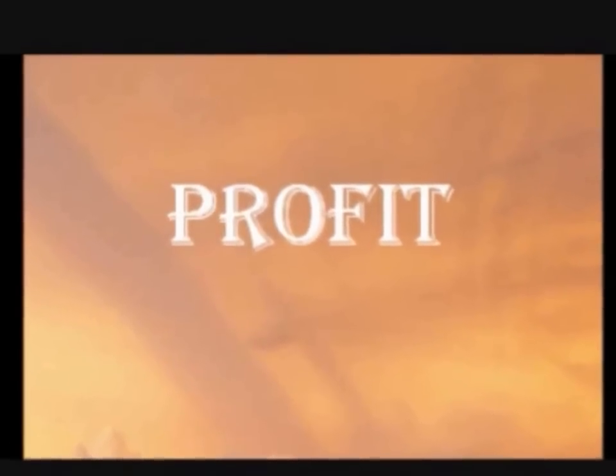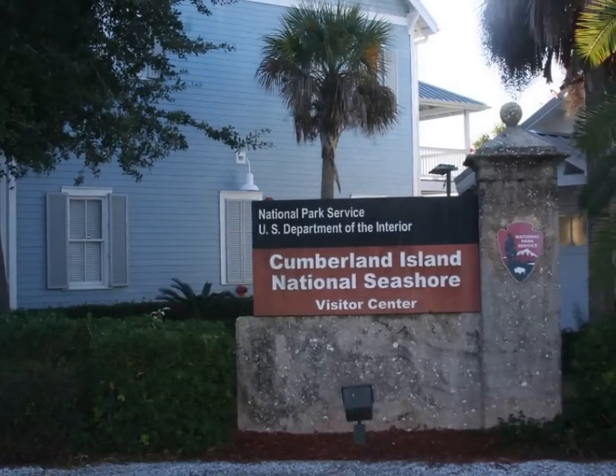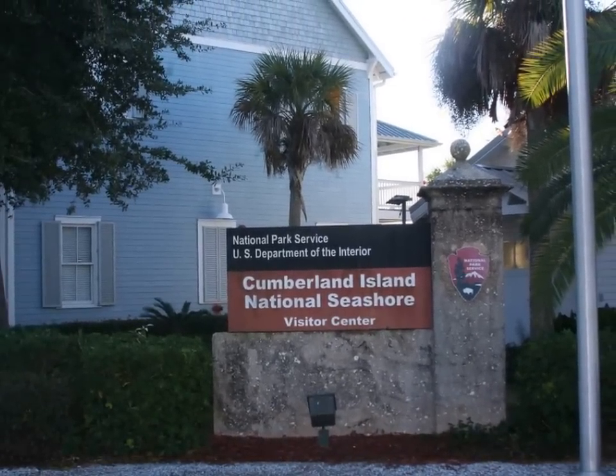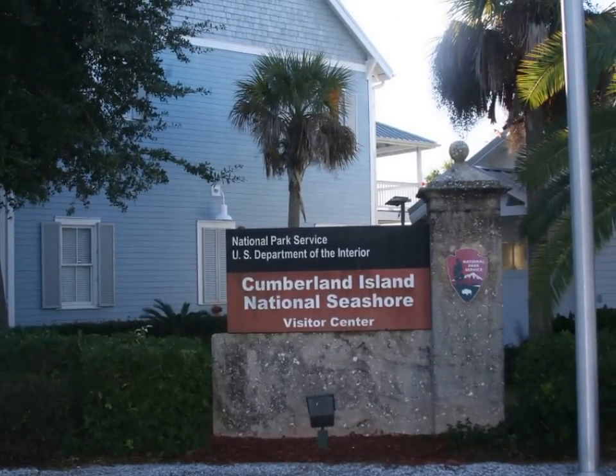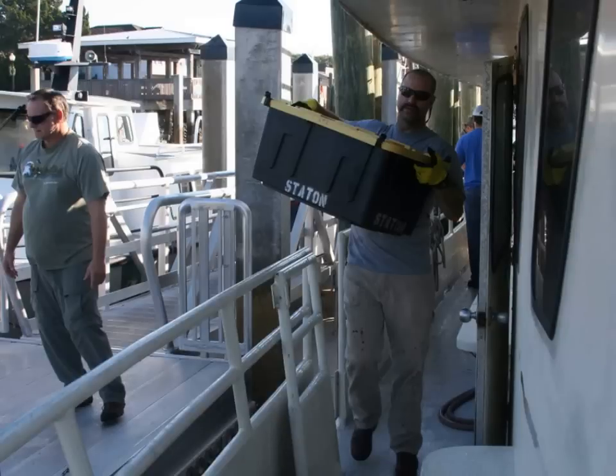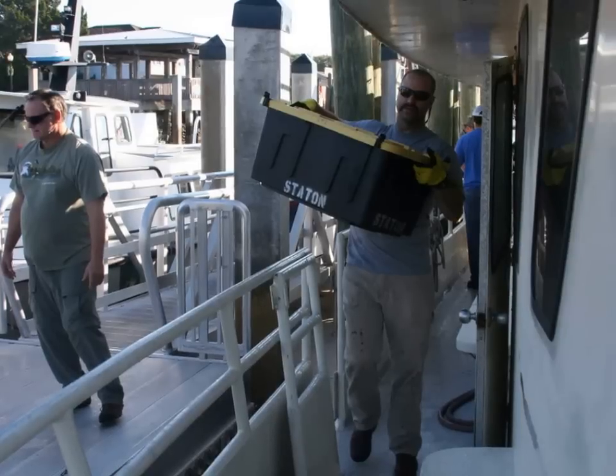The Cumberland Island hunt starts at St. Mary's, Georgia, at the National Seashore Welcome Center. And you get out there and you have your little pitiful pile of camping gear like I do. And you take it and you walk it up to the gangplank and you get it on board the boat. And then you start your 3-day hunt.